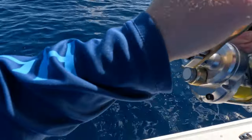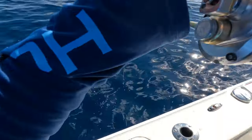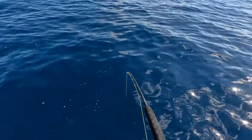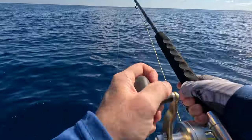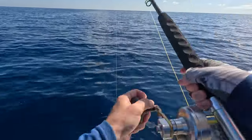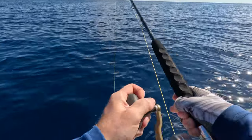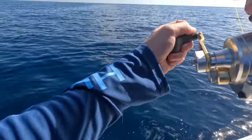Yeah, it's a small one. I want to know what kind it is though, because if it's a red grouper, we're probably on decent bottom. It's a small something, but I put a squid down, not a pinner. It's a red grouper. We're gonna stay here for a minute.